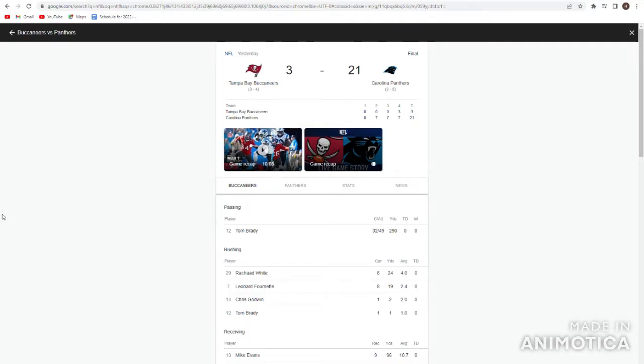The Bucs suck. They're not 3-4. I mean, they could probably still make the playoffs. Like, I wouldn't be surprised there. But they got their absolute butts kicked by the Panthers. Good for you, Panthers. You snapped, what was it, a 3-game losing streak? They're now 2-5, 21-3, pounding over the Bucs.